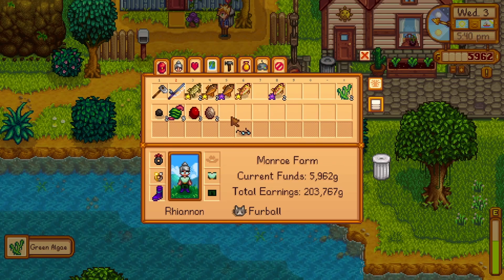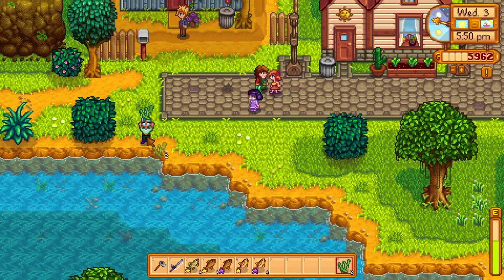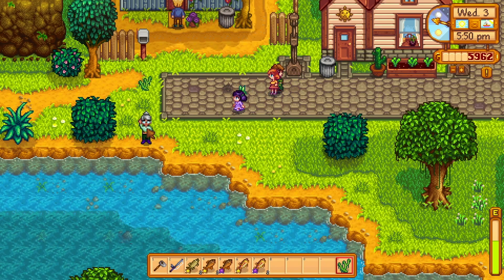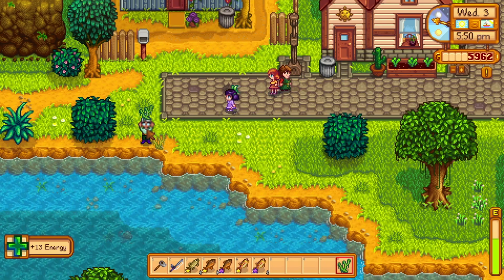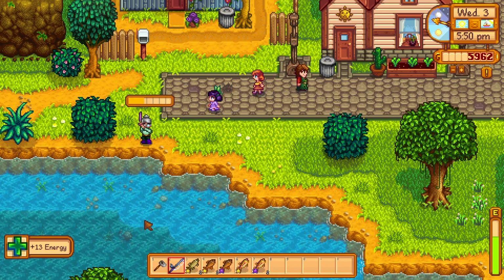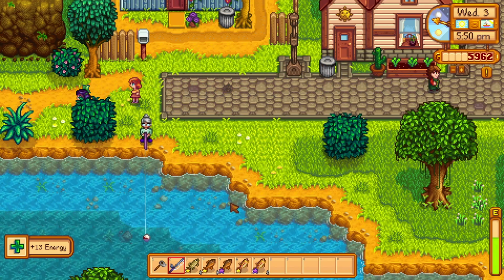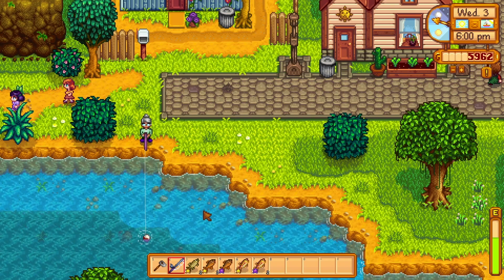I'm on a mission. So for the moment, we're going to put the trash down there because we've got plenty of room in our backpack. We're going to eat the green algae to get our energy up so we don't waste that. Just making room so we can make the money, make the moolah, because we've got 5,900. We need lots more money.